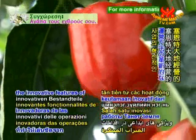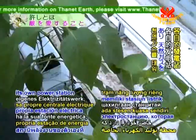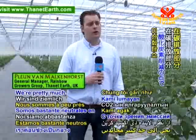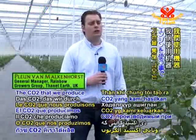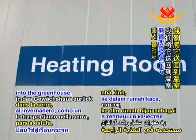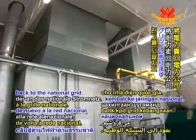One of the innovative features of Thanet Earth's operations is its combined heating and power system. Each greenhouse has its own power station which burns natural gas to generate electricity. We're pretty much carbon neutral in terms of CO2 emissions. The CO2 that we produce through using the engines, we feed back into the greenhouse as a grow improver for the plants. We use the heat to heat up the greenhouse, the electricity to sell back to the national grid.